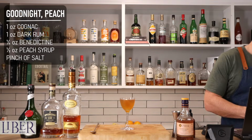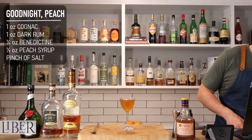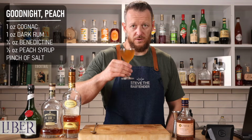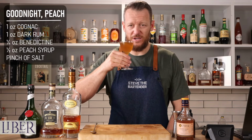So I've got some more info about this particular cocktail. Oh, FYI, the person from Trinidad, that one's coming up next. Goodnight Peach. That colour is wicked, nice and peachy looking.